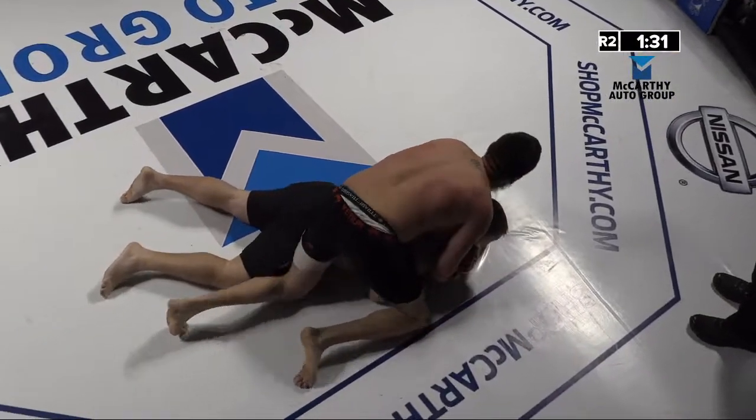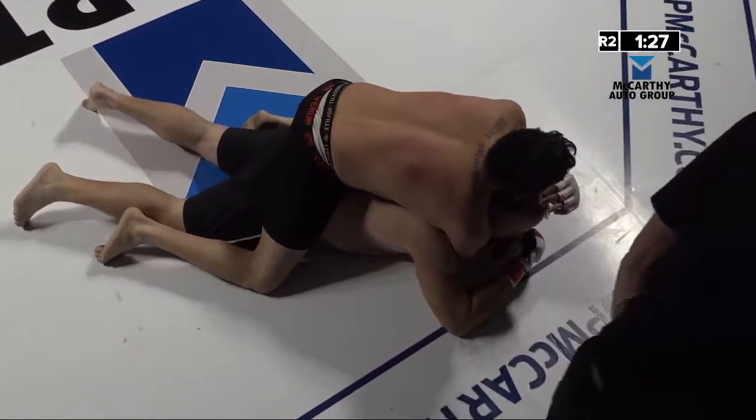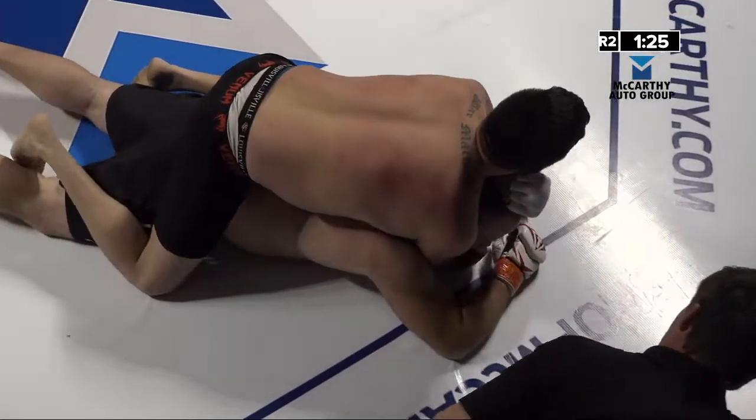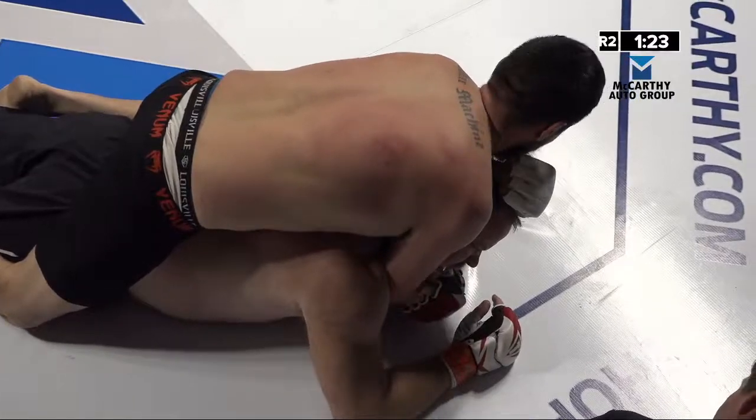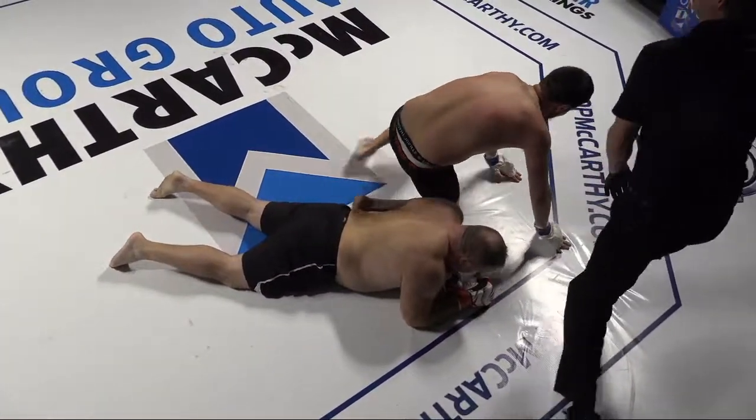That takes a lot of energy. Oh, and he gives up his back. Oh, Rey Martinez has the back. Rey Martinez is going to get the tap here on Brian Woody.